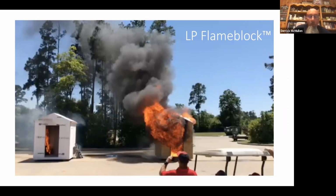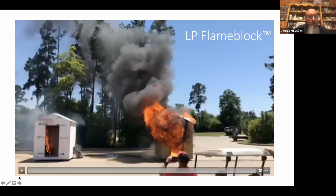So you may want to disclaim that as well, because you'll go up there and you can go from one unit to the other, just free passage. So it's something to consider to disclaim if you're inspecting an older townhouse that is wide open in the attic. So this is a video of this stuff here, the flame block.